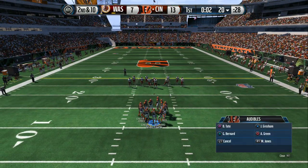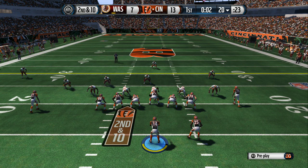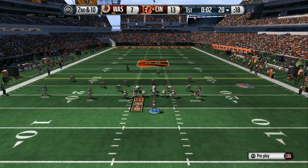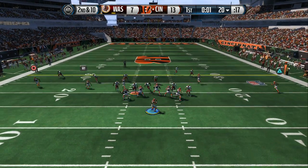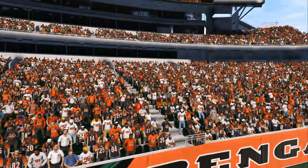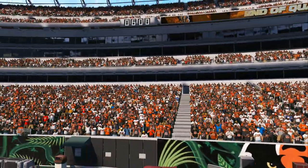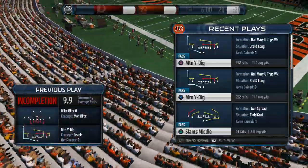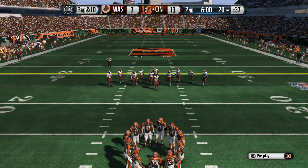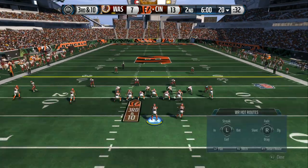Second down. It's Bernard in the backfield. Dalton will take it from the gun. This will be ruled incomplete. Didn't get the feet down. Following that incompletion, it sets up 3rd and 10. Jones, a receiver in the slot.